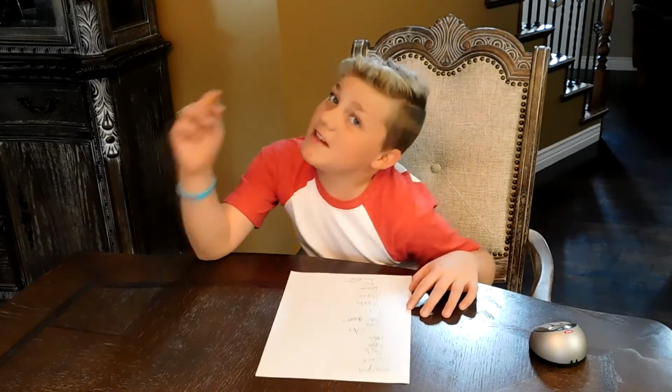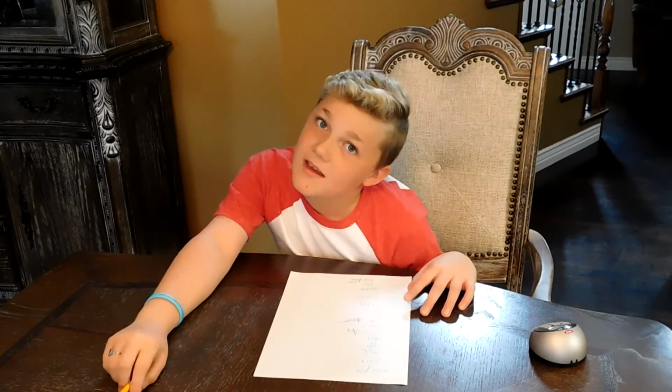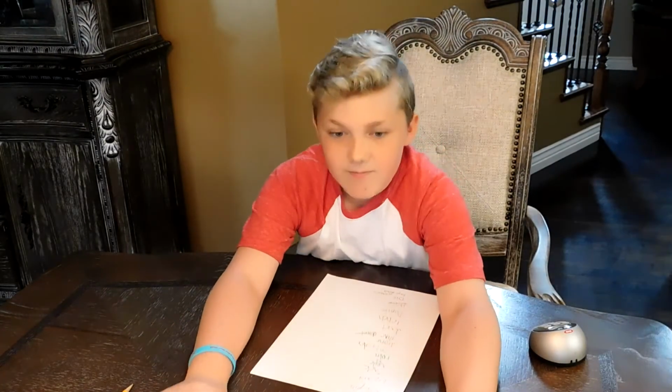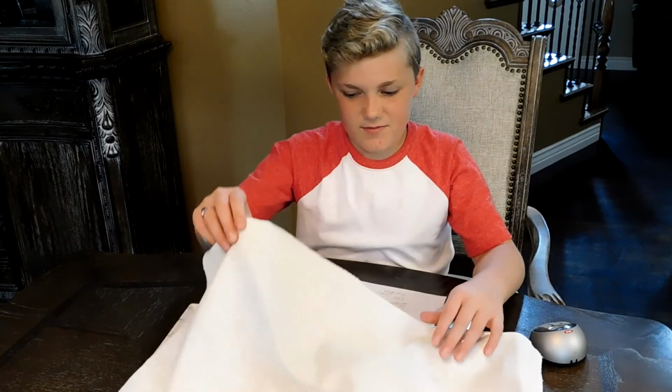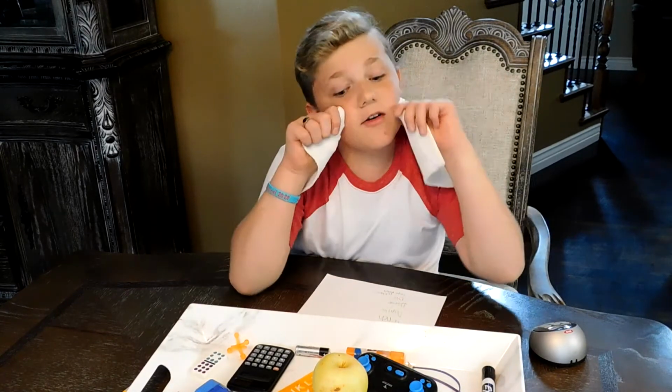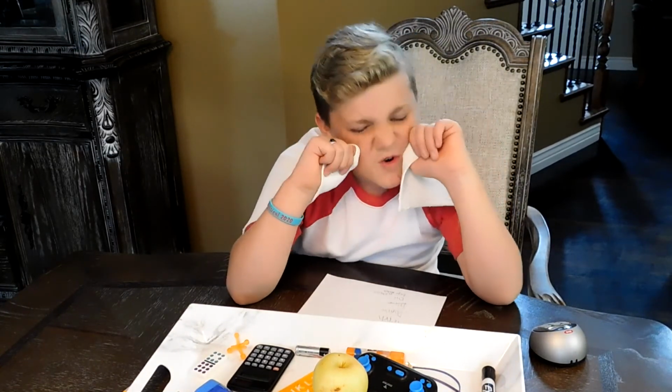Thirteen. How many did you get? Well, let's see how many we missed. The calculator and the stamp! How did I forget about that? And the battery, and the rubber band, and the coins.